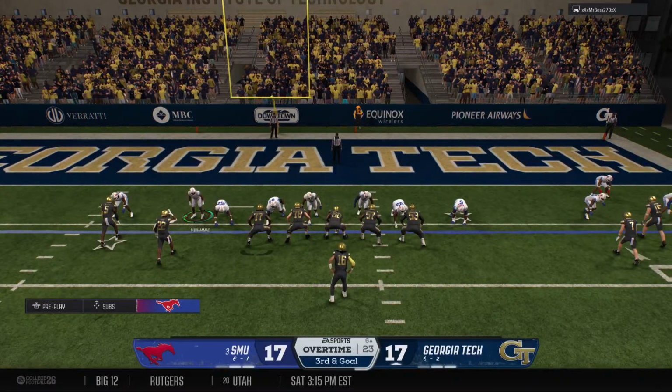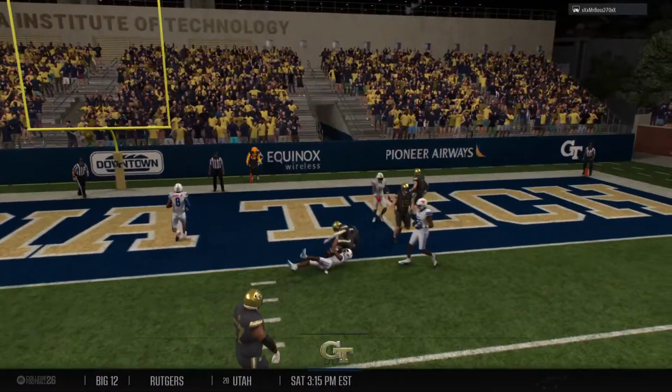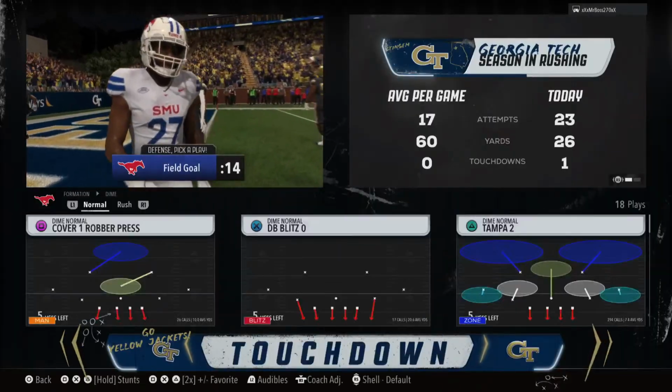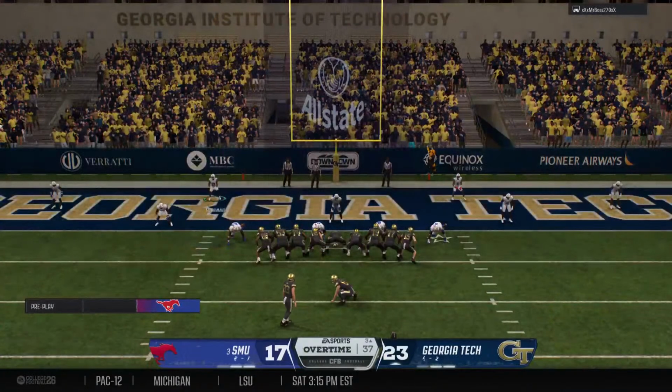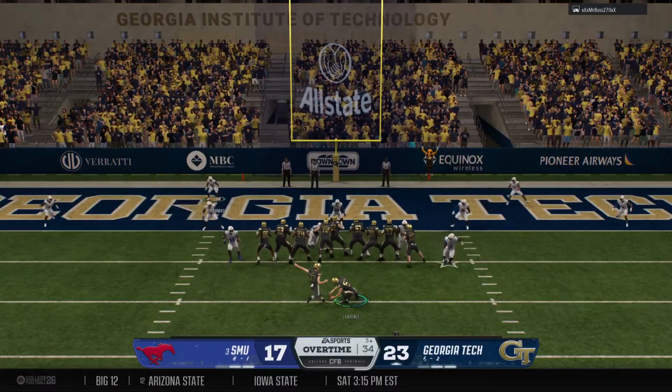Quarterback may change this route. Looking to throw on 3rd and goal. That's got it. Touchdown, Yellow Jackets. They jump on top. Here we go, team. The all-important extra point would push this lead to 7.